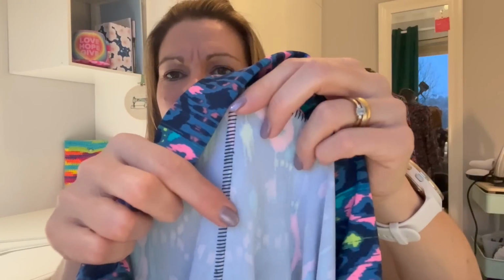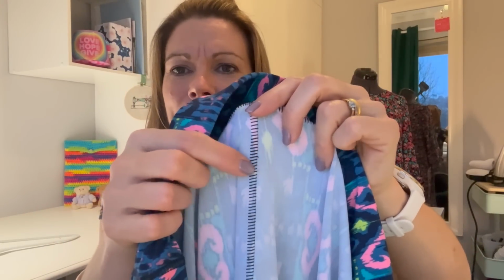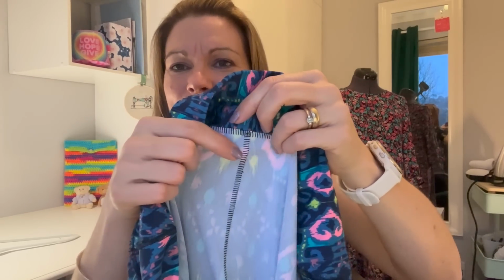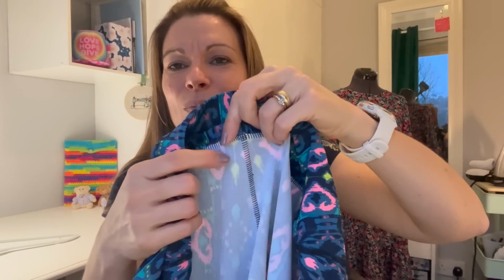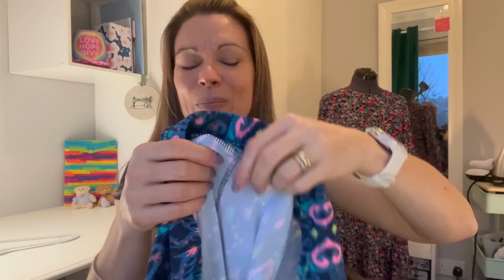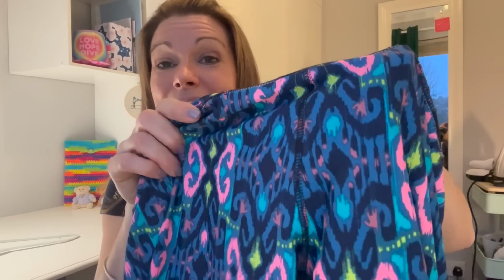So this is the type of seam that it produces. This is on the outside, so they are overlapped with each other. On the inside, it looks like that. Now, I'm unsure about how I feel about this being like this. I don't think this will come apart, but part of me thinks I want to go over it again with another kind of overlocking stitch or something. But it does seem quite strong, so hopefully it'll be okay. But I think it looks really effective.